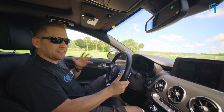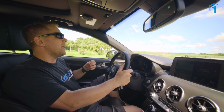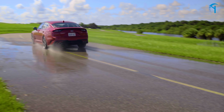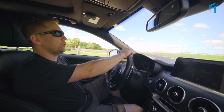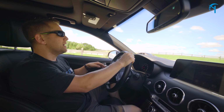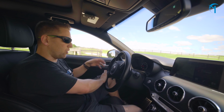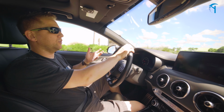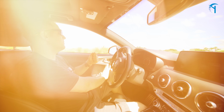Now with this car, it does have sport mode because it is a sports sedan. One thing about sport mode is that it does get a little bit rough. So when you go test drive this car, make sure you give it a crack in sport mode to be certain that you can handle the jarring and jostling this thing does. And if not, try a comfort mode, make sure that's good for you before buying this car.